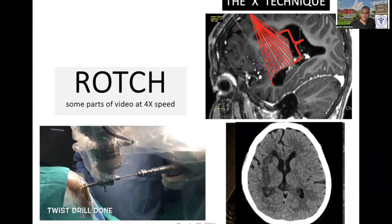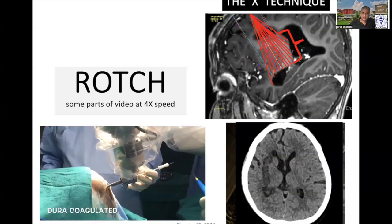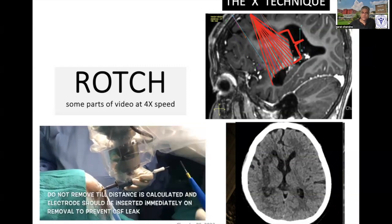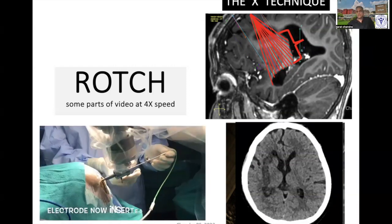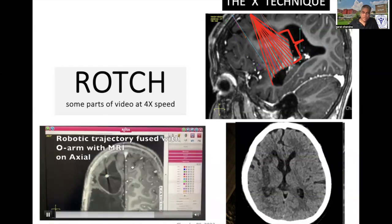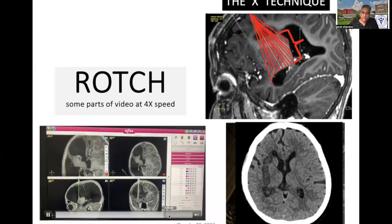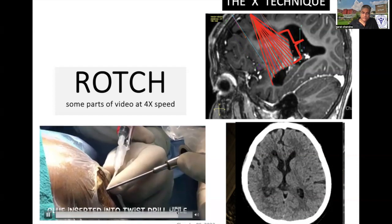Otherwise, the whole procedure just consists of putting the adapter flush with the skin, drilling directly through the skin, coagulating the dura, and then passing the electrode at various points, burning at an interval of every 3 to 4 millimeters, so that one can obtain a complete planar disconnection. We use an O-arm fused with MRI for one of the sections so that we have good accuracy. And we burn the lesions at about 75 to 80 degrees for about 1 minute.